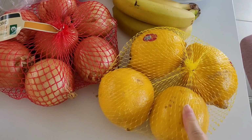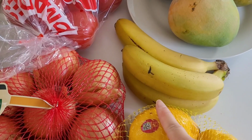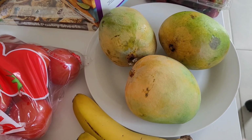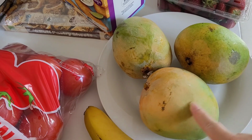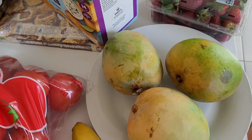I grabbed some lemons at my greengrocer for $1.99 a kilo. Bananas were $2.99 a kilo and mangoes were $4 a kilo. Great prices because Coles and Woolies are selling mangoes for $3 to $4.50 each. So I got 3 for I think $5.50 because it's charged per weight.